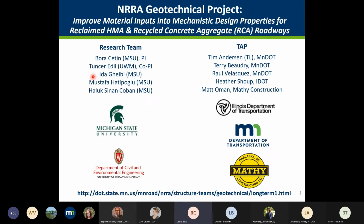And of course, a technical advisor panel. Tim Anderson was a technical liaison for the Lead 4 project, and Terry Beaudry and Raul Velasquez from Minnesota Department of Transportation, and Heather Shoup from Illinois DOT, and Matt Ullman from Meta Construction provided guidance and great feedback throughout the delivery of these tasks and final report and throughout the research project. So we really appreciate their help on this project.